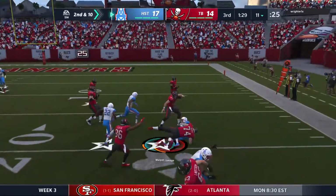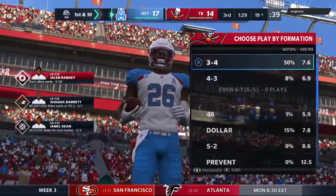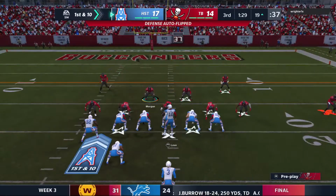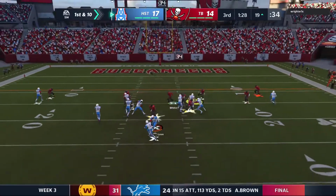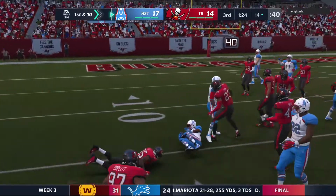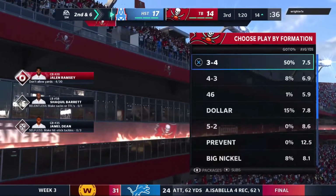Picked off by Darnell Savage. And they will be set up now as he brings this thing all the way back inside the 20. Well, that puts a little bit of a wrinkle in their comeback bid. Yeah, everything had turned around for them, hadn't it? I mean, things were now going their way. It's not the death knell for them by any stretch, but now they've got some extra work to do in order to climb all the way back.